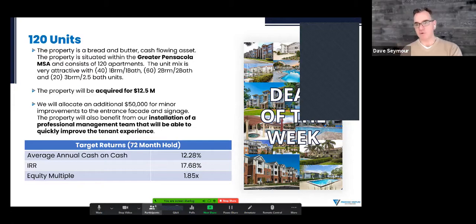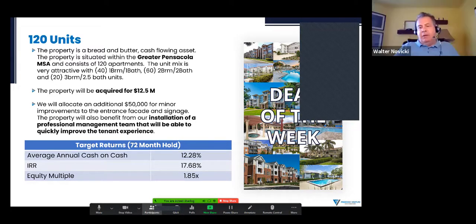Without diving deeper into the numbers, I saw the first underwriting on it. I'm assuming there's also some movement in the expense ratio on this at the same time. Once we put our guys in there, we'll attack that expense ratio, which increases the NOI, which gives us the targeted multiples. Is that the case on this as well? I'm sure. Yeah, absolutely. It's front loaded with management costs, so we'll be able to bring that down substantially.